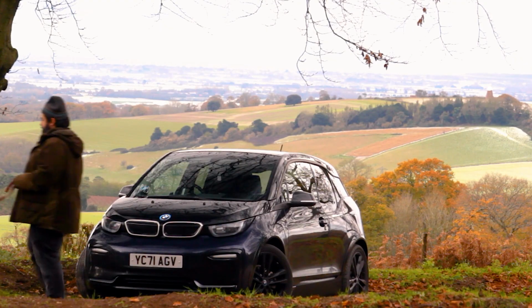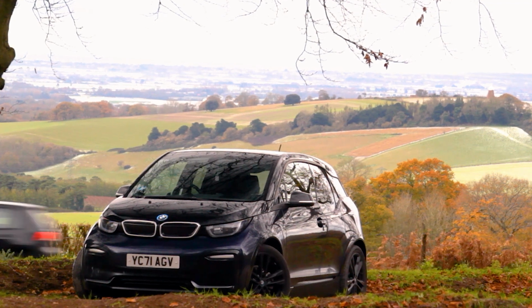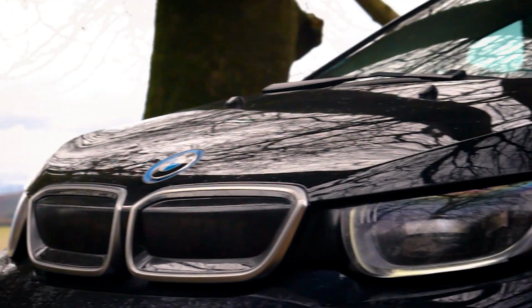So in conclusion, I'm a big fan of the i3. It's a great car for people who tend to stay local and have the ability to charge at home. It'll save you a ton in fuel, it looks cool and it's a lot of fun. The second-hand prices seem to be getting pretty cheap now, so I think it's a great option.